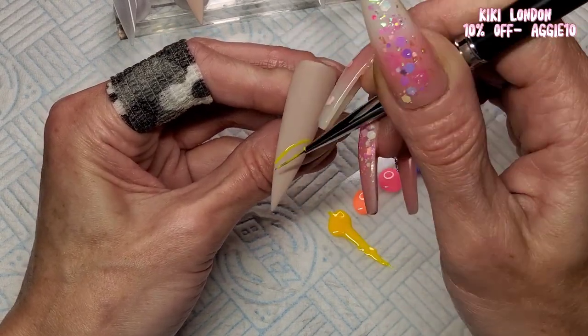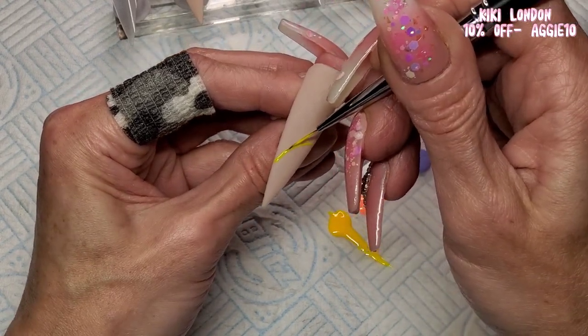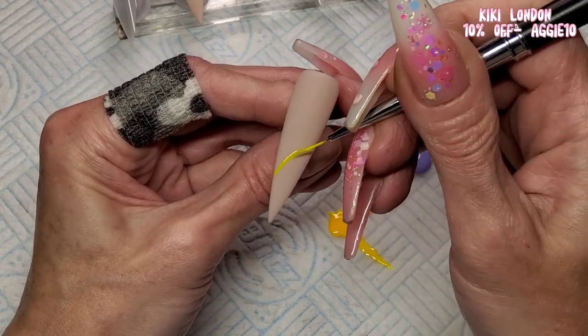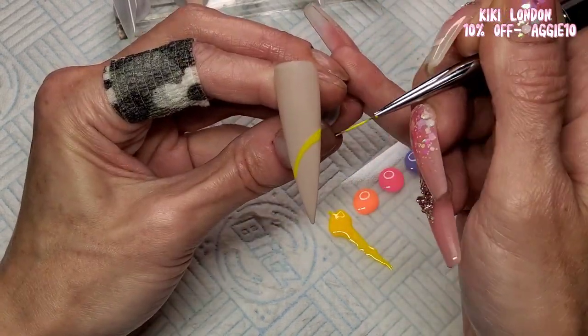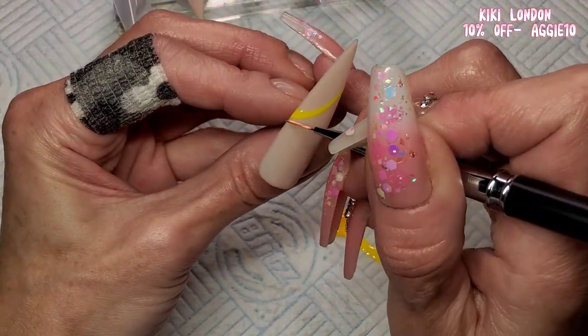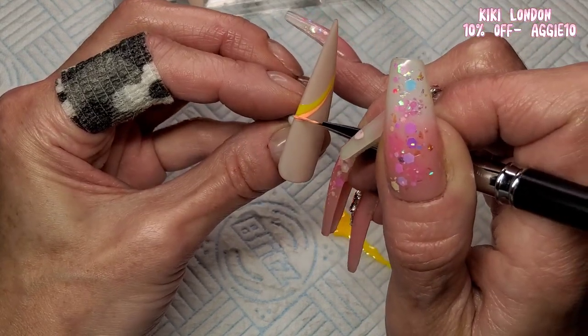So I'm just going to do a bit of a rainbow on this nail. So I'm starting with the yellow, but I wanted this rainbow to be thin on the left, and I wanted it to get slightly thicker. Can you see how I've done it? Slightly thicker and then thinner. So I'm starting off quite thick and then just bringing it round into a little bit of a pinpoint. Yeah, you can see what I'm doing anyway.